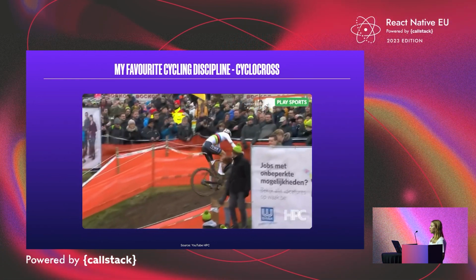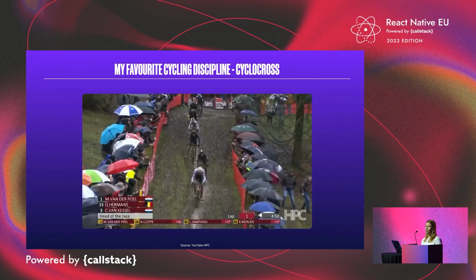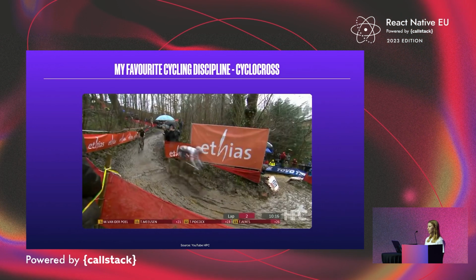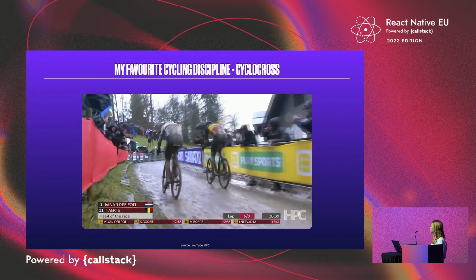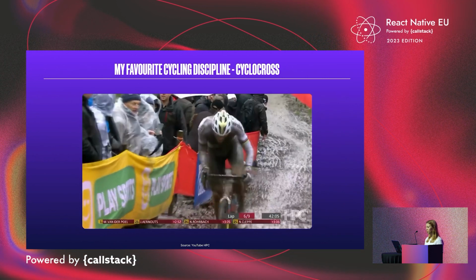Regardless of it all, I soon realized that I'm not physically the strongest competitor, so I thought to take advantage of my technical skills. In cyclocross, it's crucial to be fit, but also to have great handling skills, especially while taking turns, which in the cycling world is called cornering.